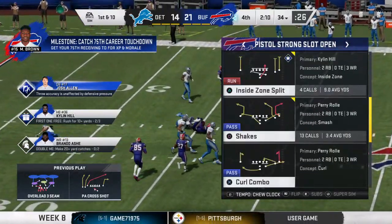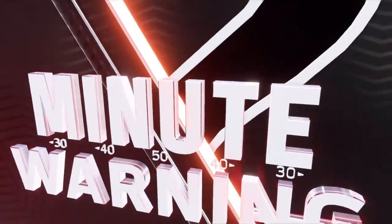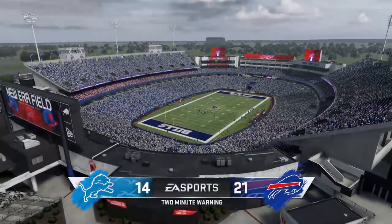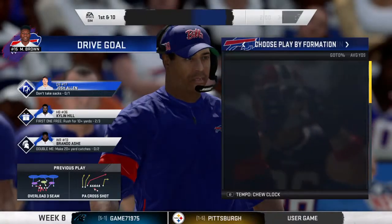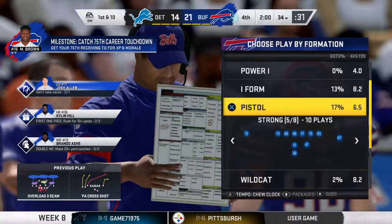Had to throw the ball on third down. Got the big completion in the pickup. Fresh set of downs now. They've got to feel great. And defensively, a backbreaker. Fourth quarter, down to the final 2 minutes, and we've got a one-score game.